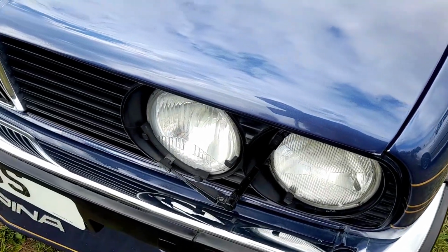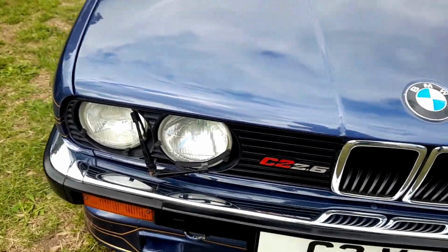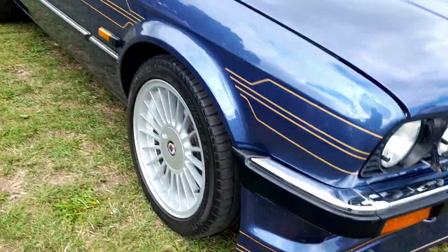Oh, we got headlamp washers at the front here with the lovely kidney grille of the 80s that everybody knows and loves. And look at that, oh, that spoiler there. That goes really low.